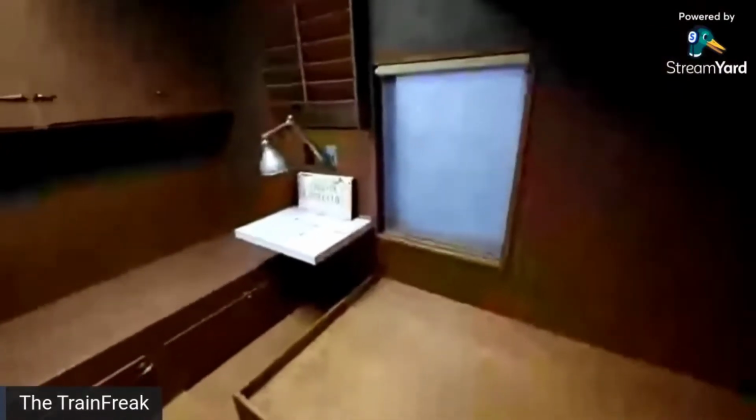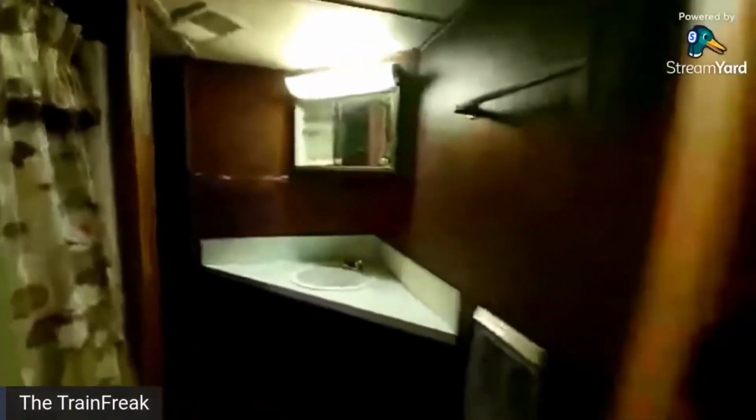Mattress over there. The bathroom is huge. This could be someone's office. It's a really big bathroom. Toilet back in there, shower here. So yeah, pretty interesting. And it's even got its own heater.